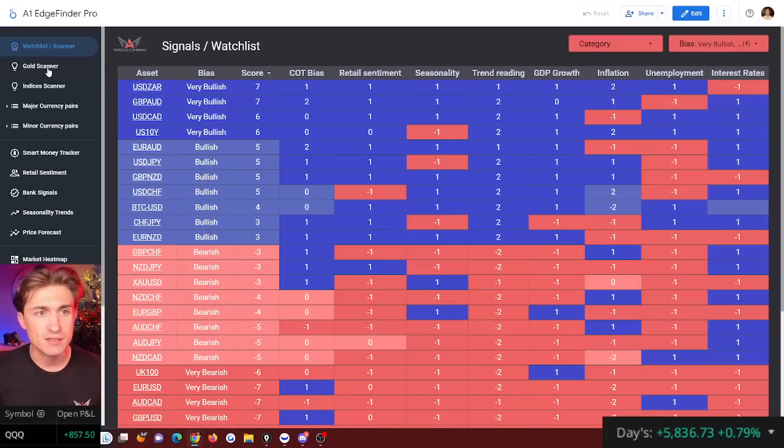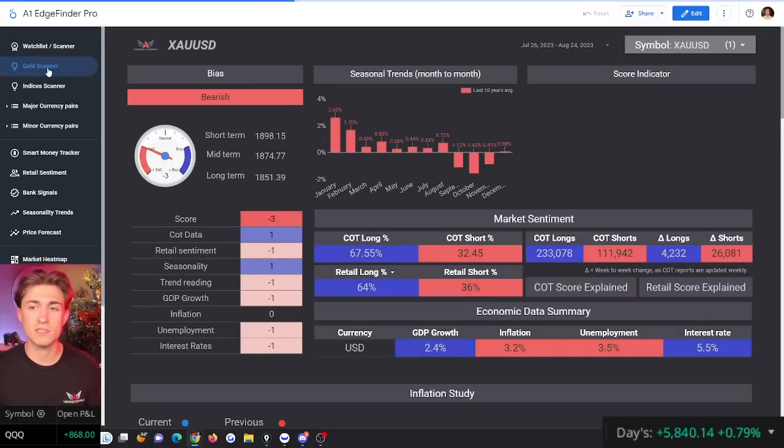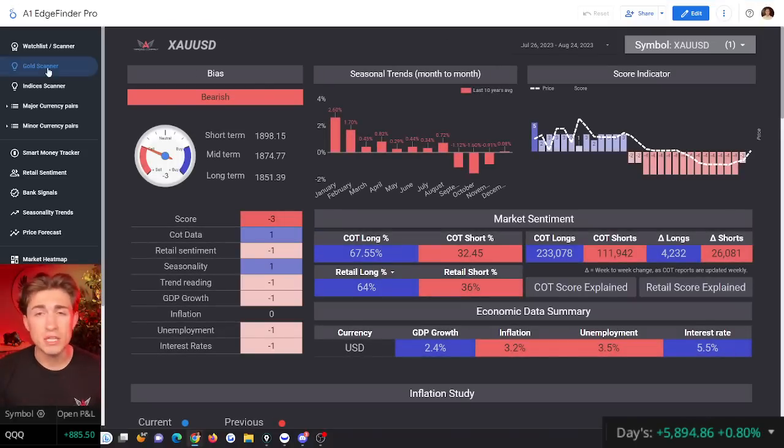Now, I also want to show you guys something here with the gold scanner. If you use the Edge Finder or you've considered using it in the past, this is really exciting. We just recently added a couple things, and one of those things was the gold scanner. The gold scanner will allow you to essentially look at gold through the lens of what our software uses to gauge bullish or bearish readings. This uses a combination of both fundamentals as well as sentiment analysis to help give us a bias on the price of gold going forward, or perhaps the euro or indices, whatever you personally are trading.